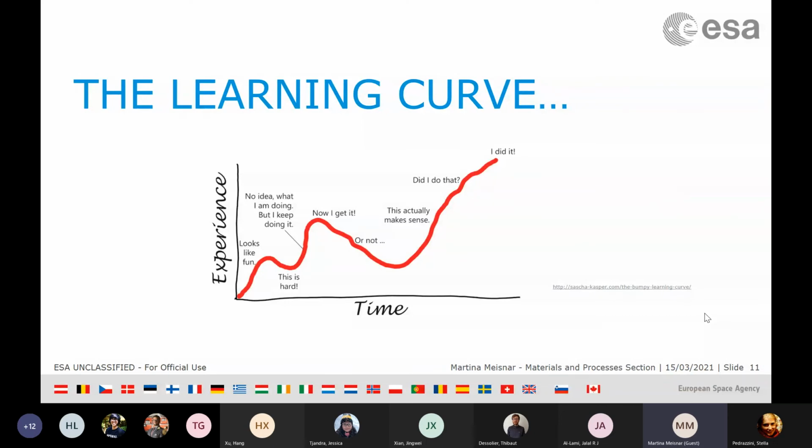But then you go through somewhat of a up and down curve because you don't really understand the process. You don't know why the part failed when you then fatigue tested it, for example, and so on. And I would say we're probably around here at the moment after about 15 years, and we start to really understand the process and we know what we can do with it. But we also try new things, and that makes us actually go back all the way to zero sometimes on the learning curve. So it's actually more of a circle, I would say, that brings us back to stage zero sometimes in certain developments as well.